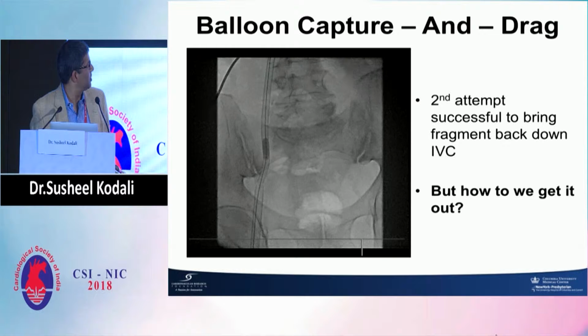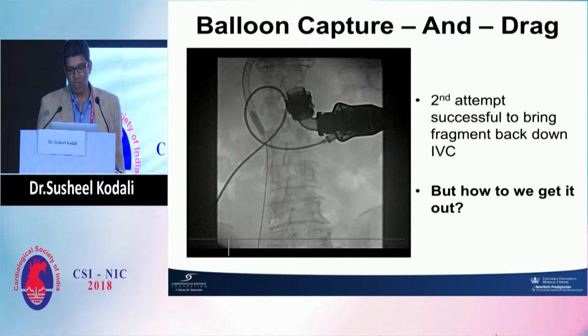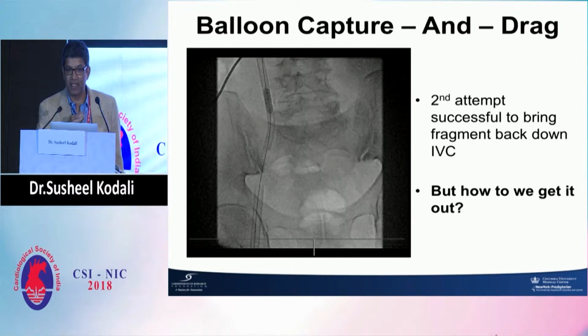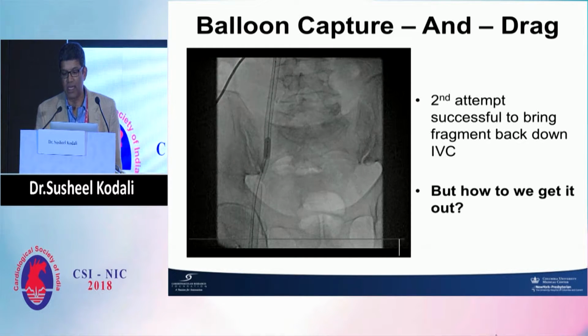We get to the sheath, but we can't engage it into the sheath. So you could just take the sheath out and pull everything out, and probably, with a local cut down, be able to grab it. That was one thought.